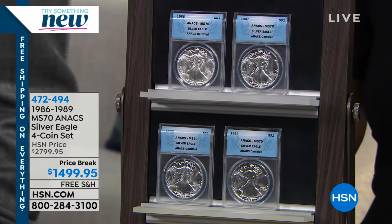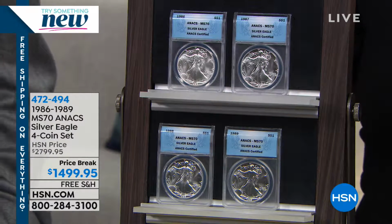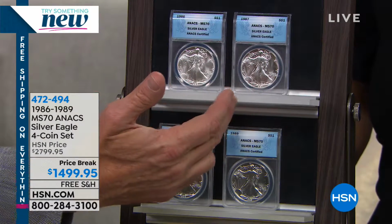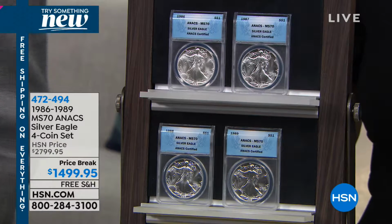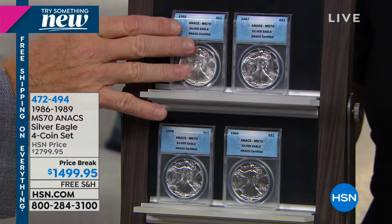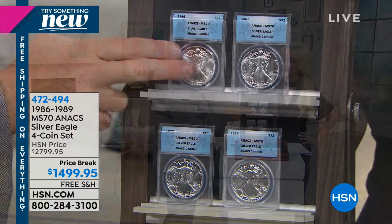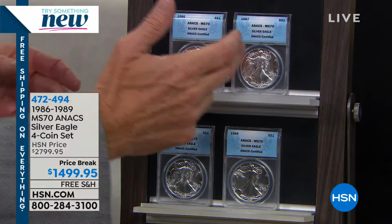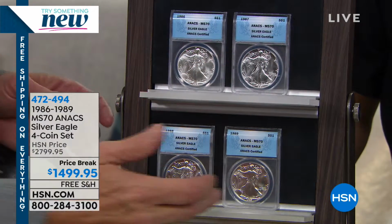It was an amazing opportunity, because the problem is the vast majority of these coins don't grade in this high of a grade. Now do the math. 4 coins at $1,499.95 is less than $400 a coin. In the past, because they made a whole bunch of the 86s, because that was the first year, I have had the 86s at $500 or $599. I've had them here, and we always sell them out. But I've really never had any 87s or 88s or 89s.